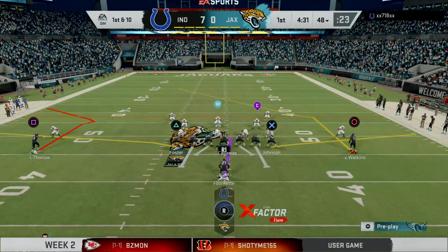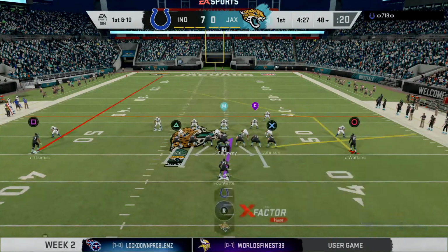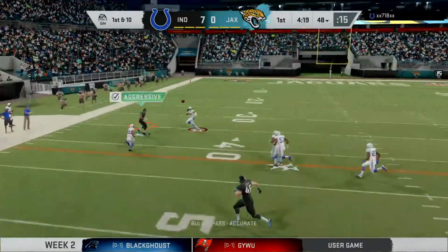Hey, Haywood! That's good for Jaguars. First down. Let's go. And we got Mike, number 53. Mike, 53. Ready? Now! On first down, Callaway.